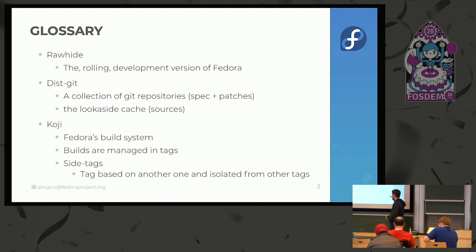Something that we're going to come back with is called side tags. They are basically tags which sit next to the usual main ones, and they are used to be able to do work without impacting the main tags. So they are isolated from the others, but they rely on the base tag. So there is a hierarchy between the tags. You have the base tag, and then the other ones sit on top of it. So from the lower down, you can always access tags which are underneath you, but you can't access tags which are above you.